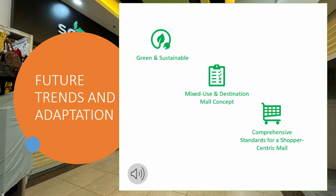Forward-thinking strategies are necessary to ensure competitiveness and relevance to meet the ever-changing consumer preferences and rapidly evolving technology. On this slide, we will discuss 3 approaches that can change the course of mall operations in Brunei for the next decade. First is by implementing more green and sustainable initiatives. Second, with mixing the use and destination of the mall concept. And third is setting a comprehensive standard for every shopping mall in Brunei.